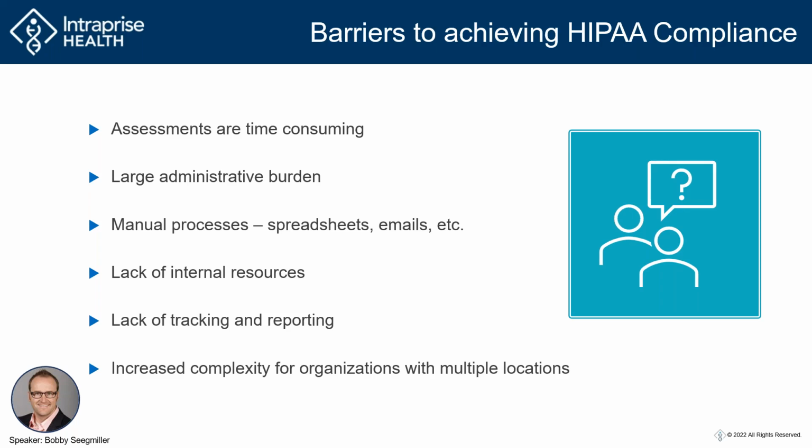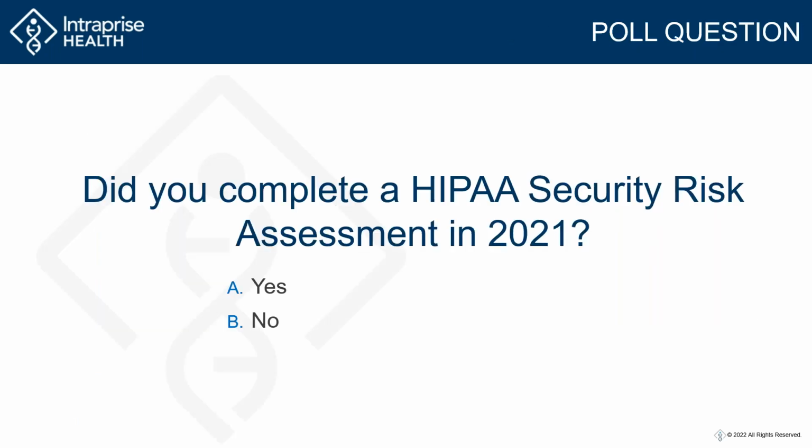We sometimes find that in smaller practices, they don't have a designated HIPAA security officer. They don't really know how to spell HIPAA. They don't care or understand what it means, but it's very important that you navigate through this process regardless of how you do it. The manual process with spreadsheets, emails, this collaborative approach, it's pretty messy. It's a very tedious task, and then there's the lack of internal resources, reporting, building that final report. So there is a better way of doing this.